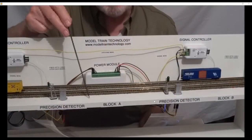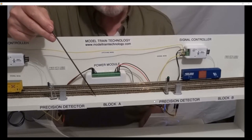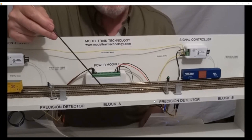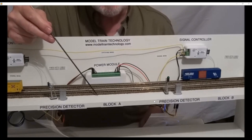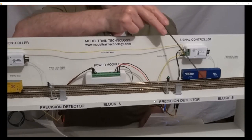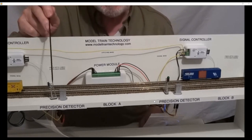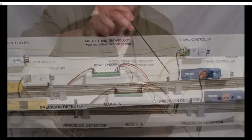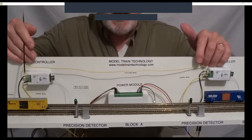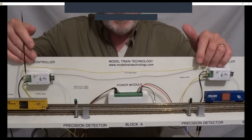This is the layout surface. The horizontal surface obviously represents the top surface of the layout with the track installed. The system components on this surface would typically be visible on an actual layout. The layout surface is divided into two blocks, Block A and Block B. Signals are located at the beginning of each block. The vertical backboard represents the underside of the layout. The system components on this surface would typically not be visible on an actual layout.